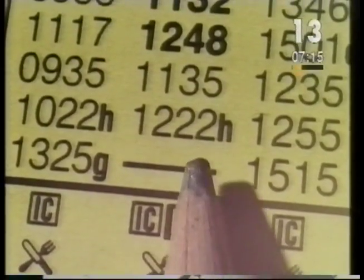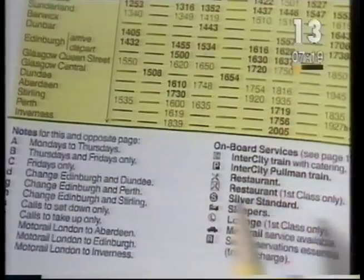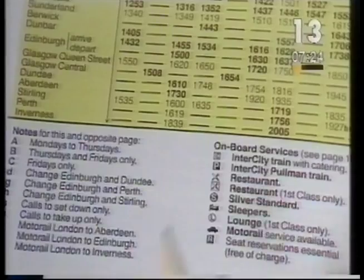The timetable itself may not contain all the facts I need. If there's a little letter next to the time, and there's one here, that refers me to another list which is underneath. And here are all the exceptions to the rule, and I need to read them carefully, otherwise I can get really caught out.